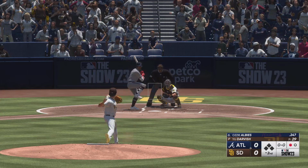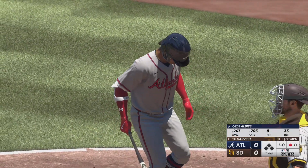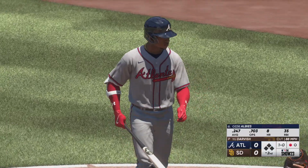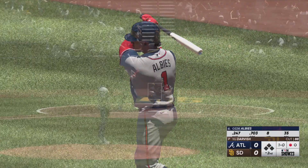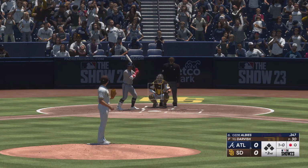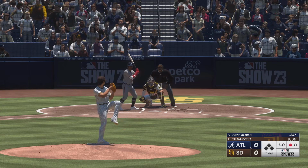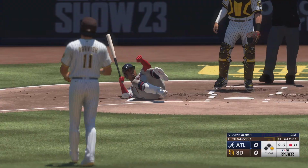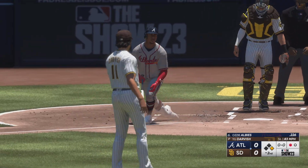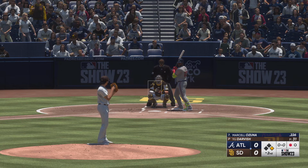Here is Ozzie Albies up to hit. First pitch doesn't find the zone. Righty to the plate. Oh, and he hit him. Well, he's just glad he got hit with an off-speed pitch there instead of a fastball. Man, that would have hurt a lot more if it had velocity.